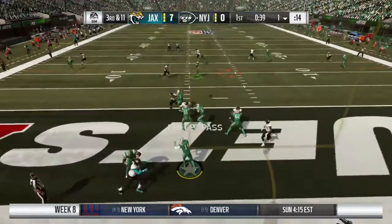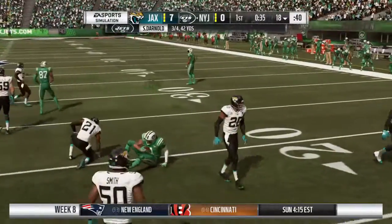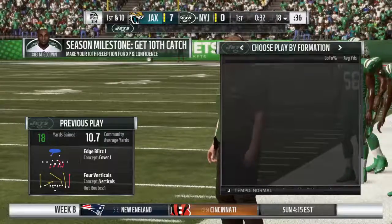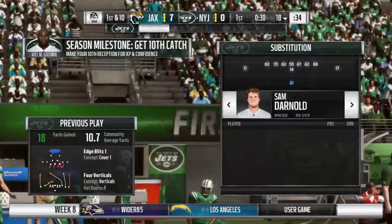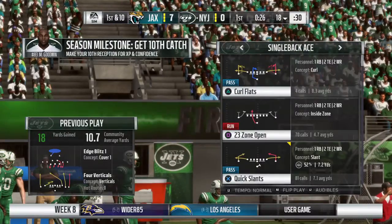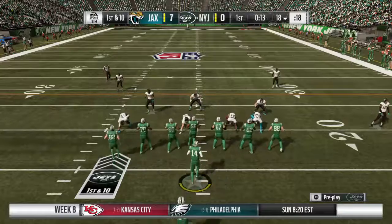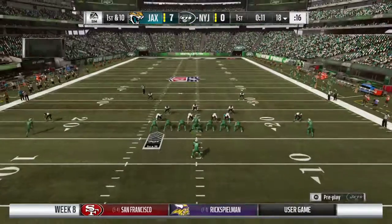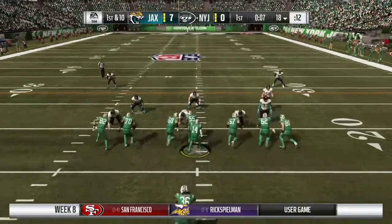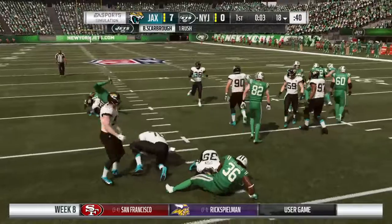A shotgun snap for Darnold. That's complete over the middle to Anderson. And they'll get him down up past the 15. A Jet first down, 18 big yards that time. That was a nicely run slant route, and what the receiver's trying to do is make the defender think he's going upfield for a deeper route, and then breaks it off, usually after about 3 to 4 steps, and cuts towards the middle of the field. And now what he's trying to do is use his body to keep the defender away from the football and get the quarterback a really nice target.